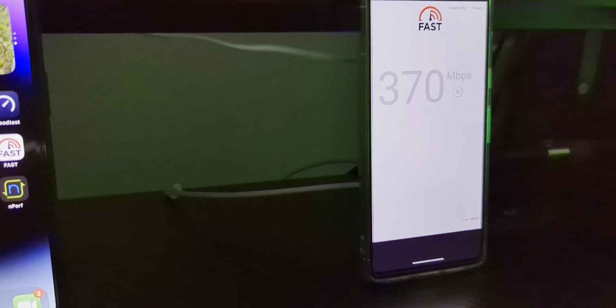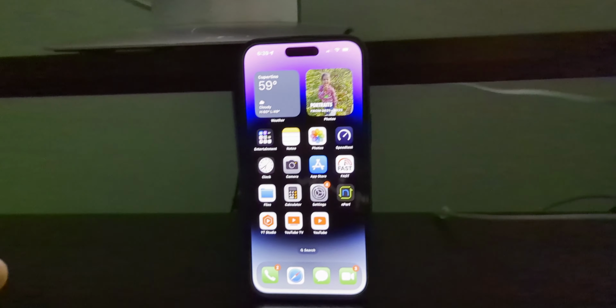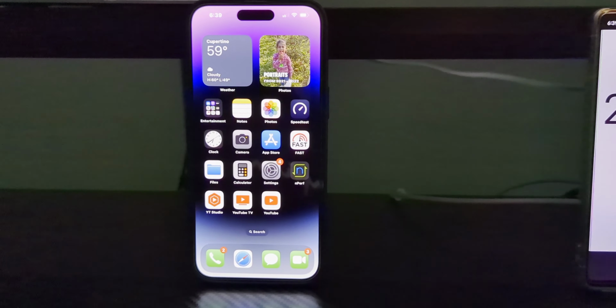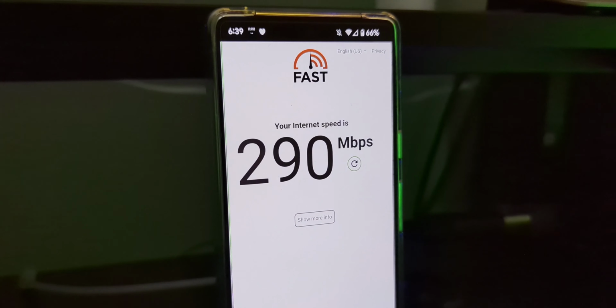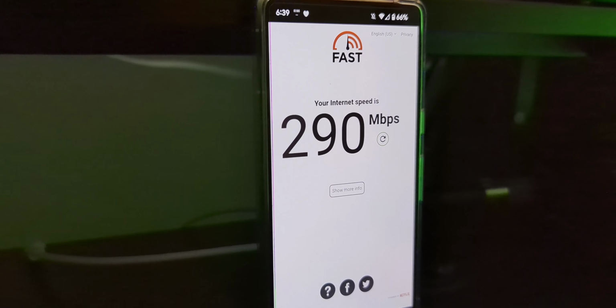And then we'll do the same thing for the iPhone too. And we'll do the same on the Galaxy. And then we can do the multi-device here. Alright, so 290 down on the fast.com downlink. Alright, let's go ahead and run the iPhone. Okay, so 290 down on the Pixel 7.